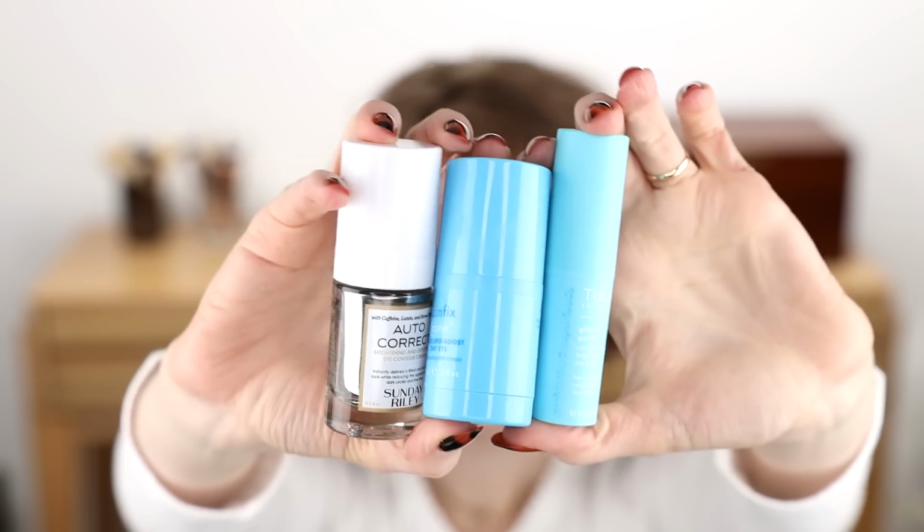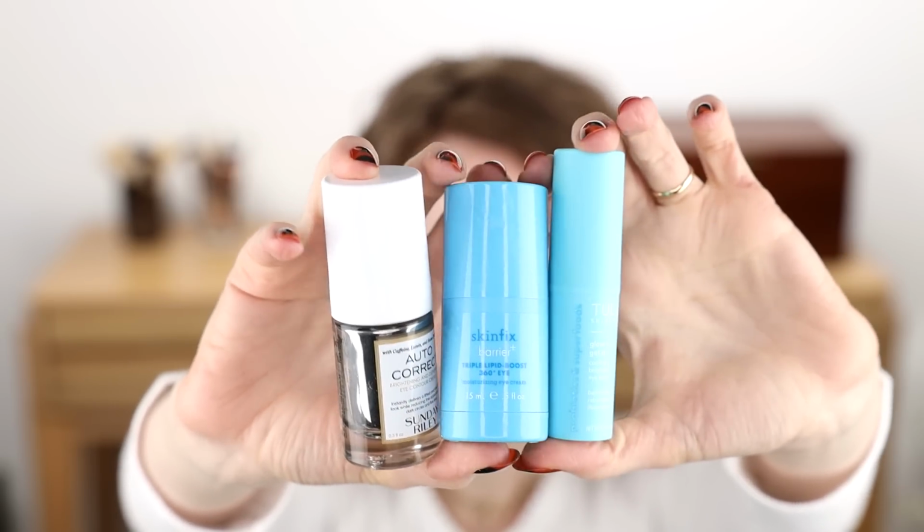Let's talk about eye creams. That was all the serums, thank goodness. I have 3: Tula Glow and Get It Cooling and Brightening Eye Balm, Skin Fix Barrier Plus Triple Lipid Boost 360 Eye, and Sunday Riley Auto Correct Brightening and Depuffing Eye Contour Cream.